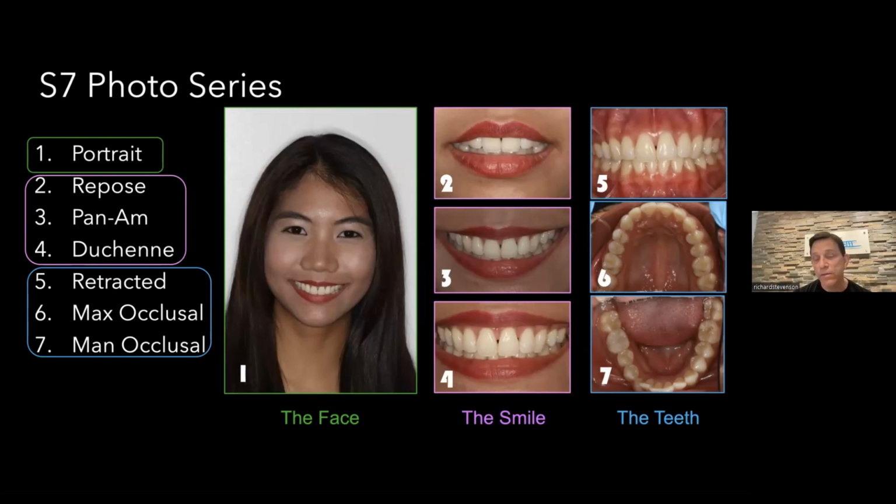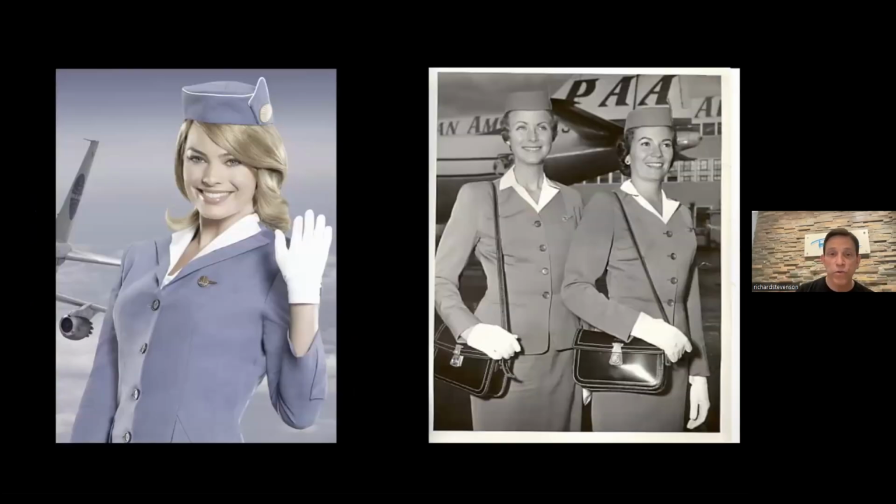So if you look back on this example here, you have 3 different smiles: a repose position, we have an E smile, also known as a Pan-Am smile, and then you have a Duchenne smile, which would be the lower one where they smile all the way up and they get their lips moving completely and their eyes kind of crinkle and you get that true smile.